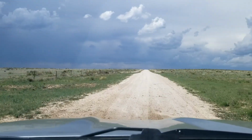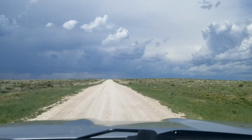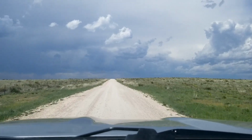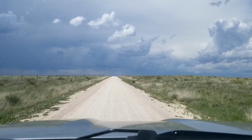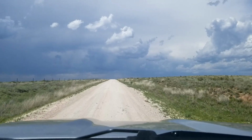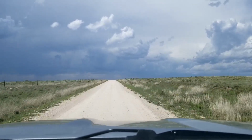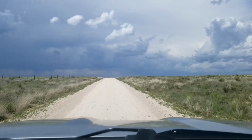This is the first gravel road of the Trans-American Trail in New Mexico. And unfortunately, as you can see ahead of me, I'm going to be running into a storm. But all the same, it's still pretty exciting to finally be on the Trans-American Trail.